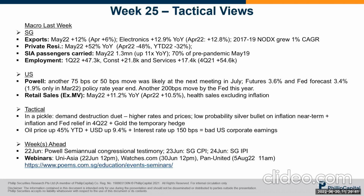So in terms of a tactical view, the market is really in a pickle here. We are getting a double-barreled demand destruction: higher interest rates, which will hurt demand, and inflation, which is also going to hurt demand. So until we get some clarity on how much more the Fed is going to raise rates, I think the market will be very subdued, if not moving sideways at the very best. And the problem is that there is a low probability of any silver bullet for inflation in the near term.